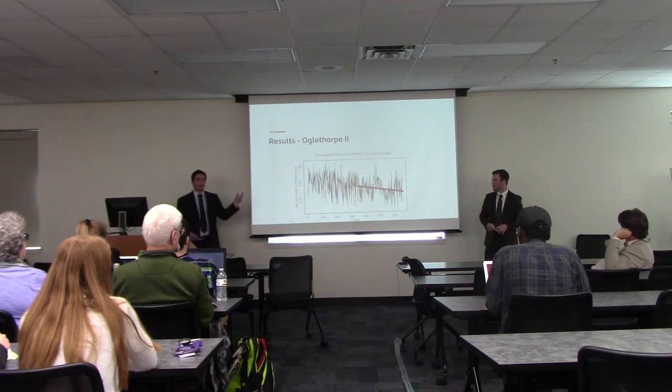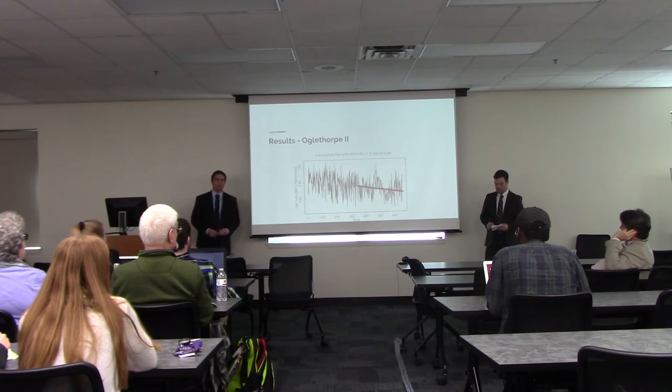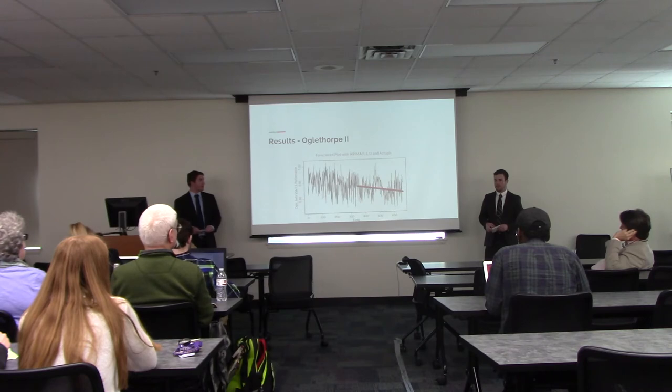So here's our actual performance data plotted in black with our forecast in red. The forecast was produced using an ARIMA 111 model. At the time of the cleaning, the system was operating at 89.7% productivity, and it experienced an immediate increase of 8% in production.